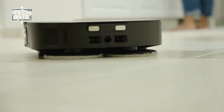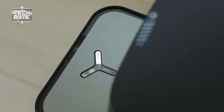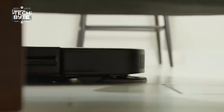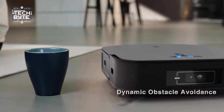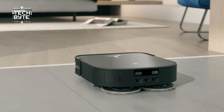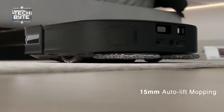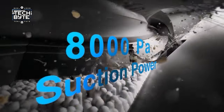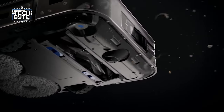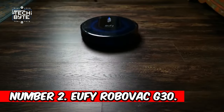Once the job is done, the X2 Omni doesn't stop there. It returns to its base station, empties its dustbin, and even washes and dries its own mops, all while refilling its tank from the reservoir in the base. While its predecessor, the X1 Omni, was impressive in its own right, the X2 takes things to the next level with hot water mop washing and increased suction power. It's a top-tier choice for those willing to invest in convenience, especially for larger homes with a variety of floor types. Number 2. Eufy Robovac G30.